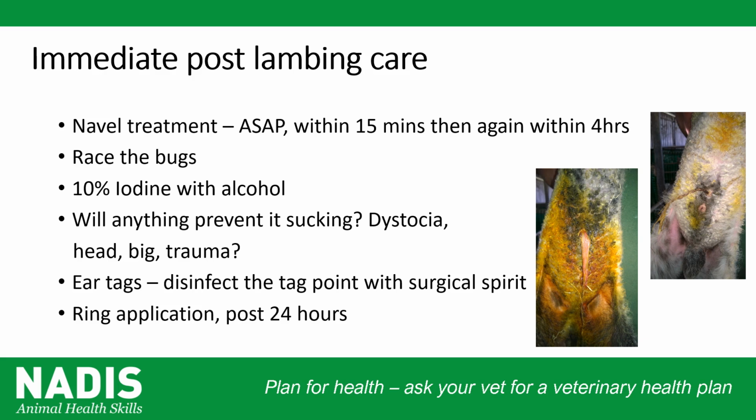And then the other thing we need to do is assess the lamb, make an assessment. Is there any reason why that lamb might not get up and suck within the next 2 hours? So has it got a big head? Was it swollen tongue, head out lambing? Was it a difficult lambing? Is it a big lamb? Has it suffered any trauma? So anything that will mean that it might not get up and suck needs addressing.